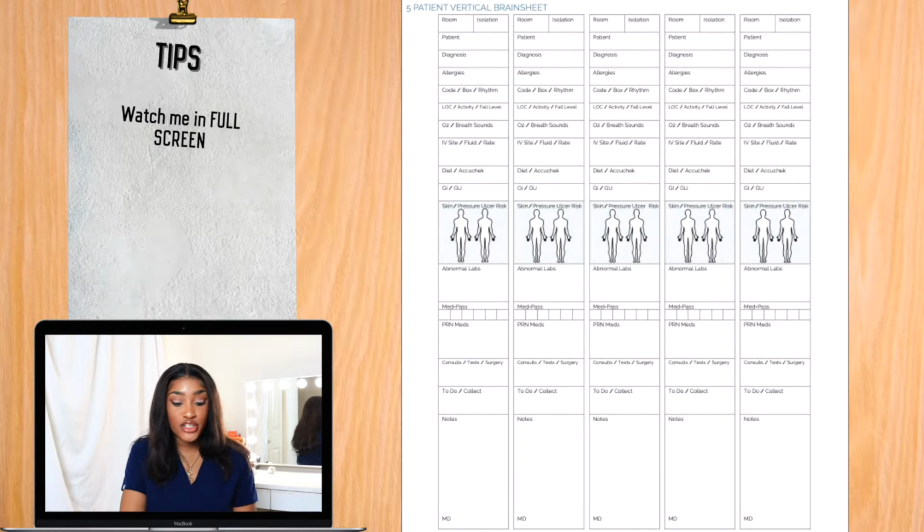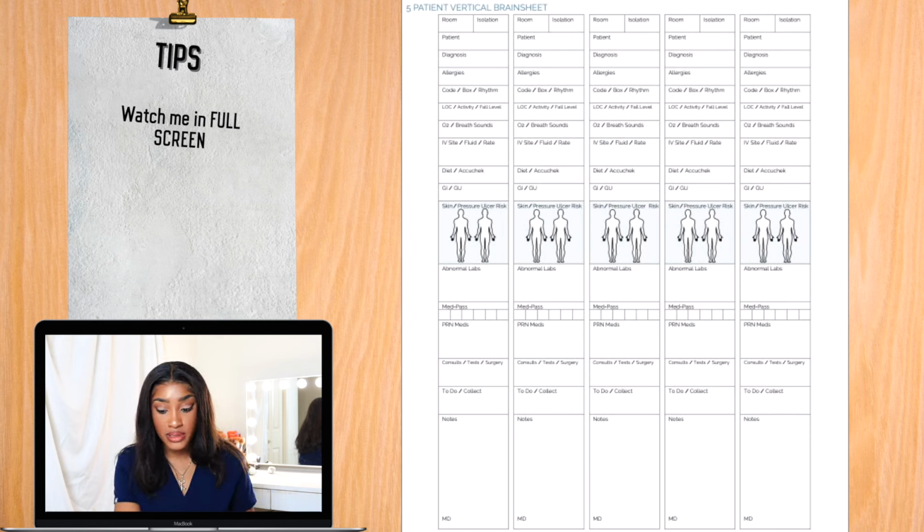This is the 5-patient vertical brain sheet. I will link down below where I got this from. This is very similar to the one that I was using in California, and I really loved it. I actually like the vertical better than the horizontal because I always use a clipboard, and if you don't have one, get one. The little foldable ones, they rock. I also like to use the clipboard as a tray to hold my patients' medications and stuff.